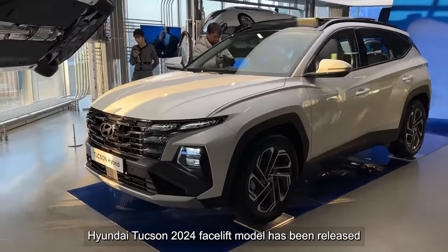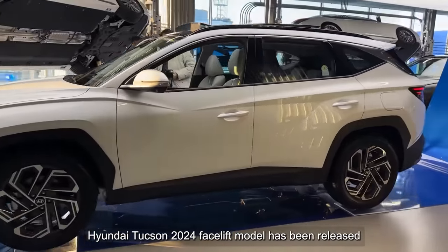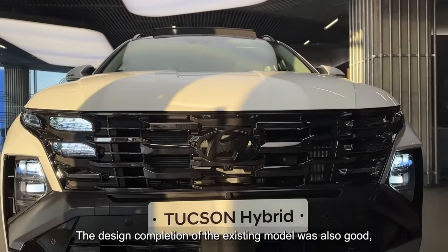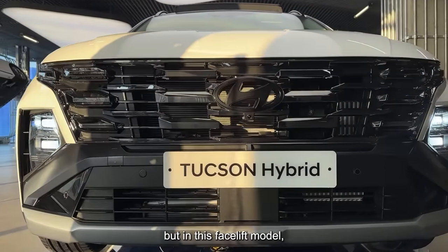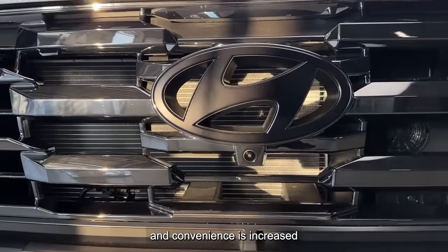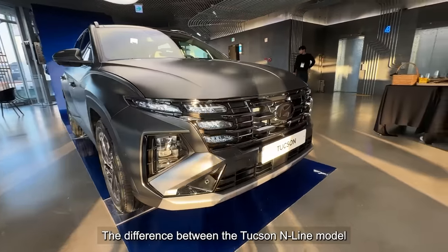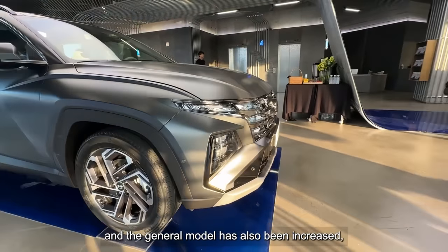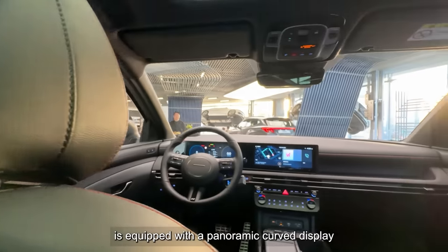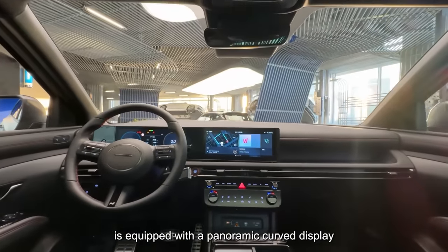Hyundai Tucson 2024 facelift model has been released. The design completion of the existing model was also good, but in this facelift model, the design completion is further improved and convenience is increased. The difference between the Tucson N-Line model and the general model has also been increased. And the full change interior is equipped with a panoramic curved display.